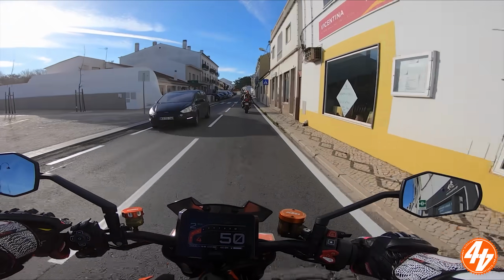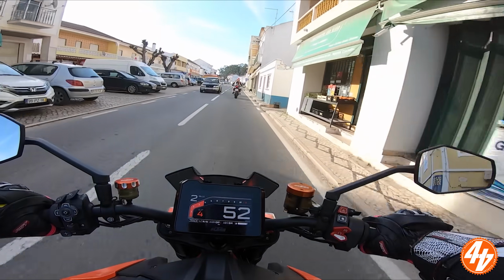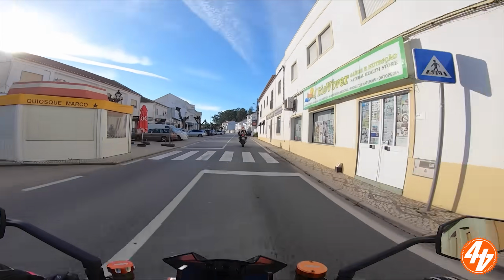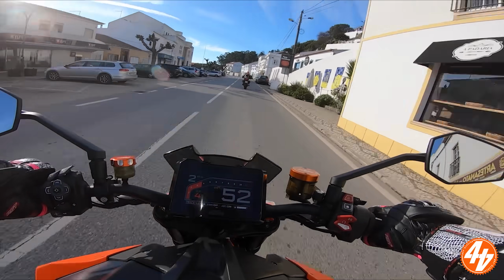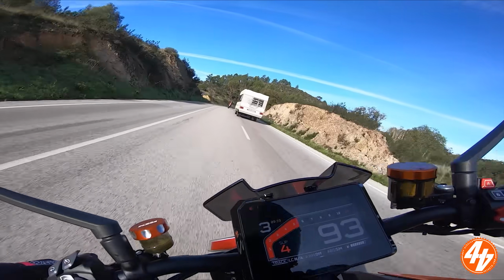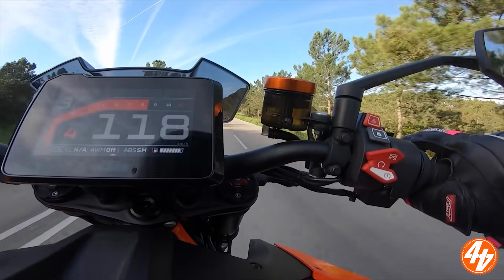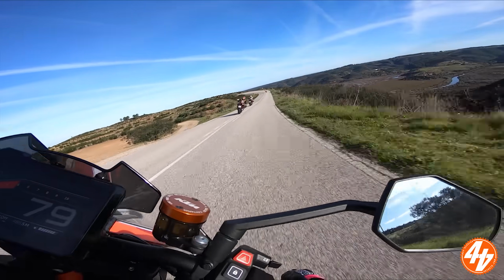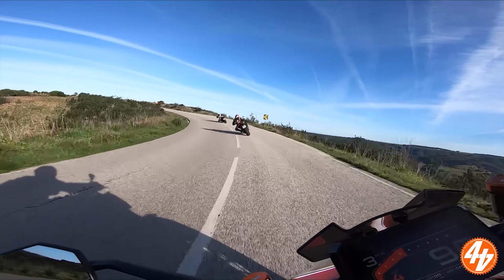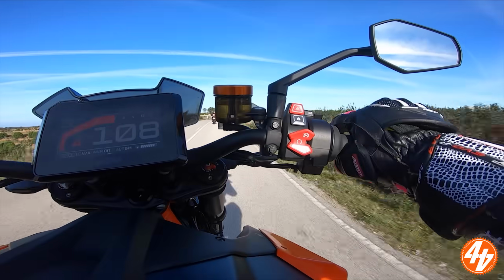I love the way it's smoother, it's easier to ride. I wouldn't say less intimidating, because when you open that throttle, it is certainly intimidating, but it's more of a beast. Whoa! Yeah, the harder you ride it, the better it is.